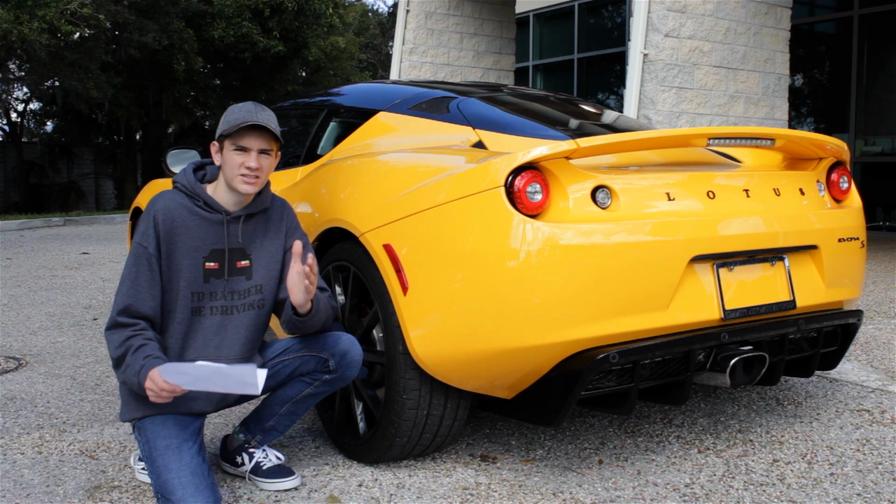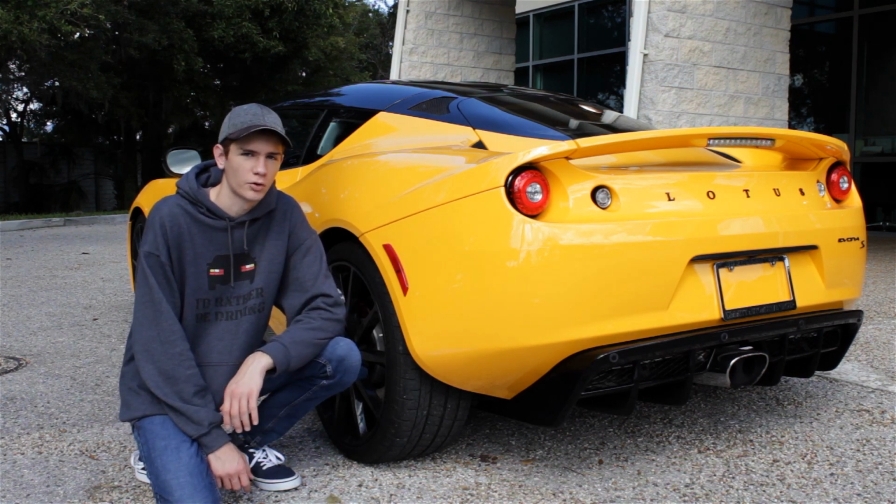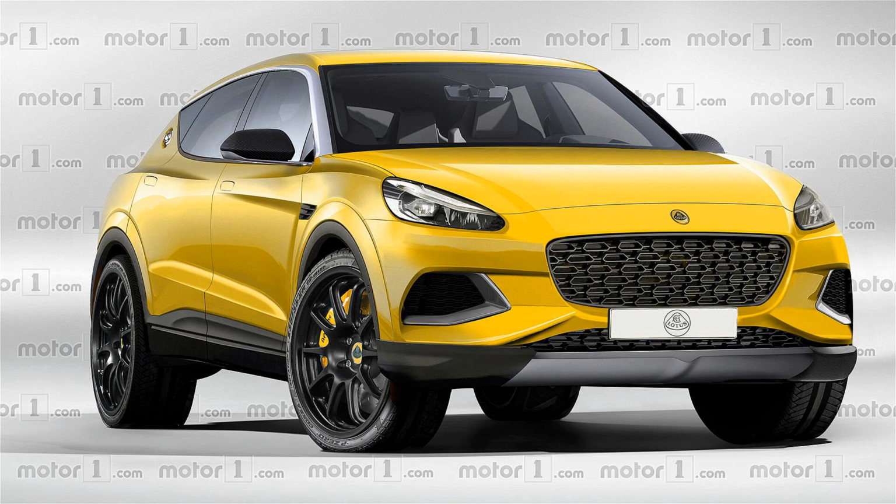Wait a minute, Lotus just announced an SUV for 2020? Colin Chapman must be rolling in his grave. This is disgusting. Lotus is going to go out of production in the next 5 years, without a doubt.